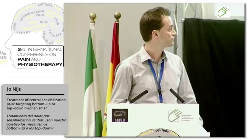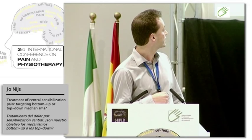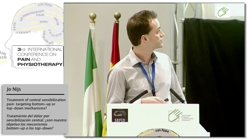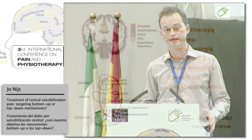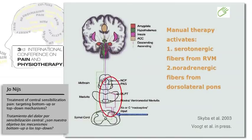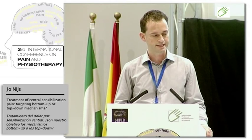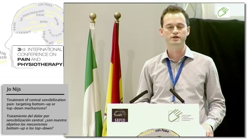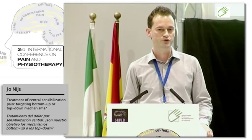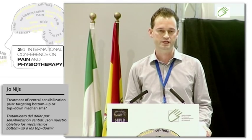It works by activating two key areas, the rostral ventromedial medulla, over here, and the dorsolateral pons, and they apply both serotonin and noradrenaline for exerting this top-down pain inhibitory action, resulting in less upcoming input arising from the peripheral tissues. However, the effects do not last long, a maximum of 40 minutes according to the scientific work done in that area. So if you want to apply hands-on treatment for your patients with central sensitization pain, we have to be careful how to present this type of treatment.